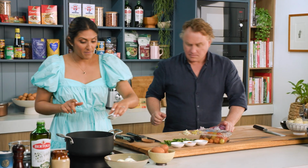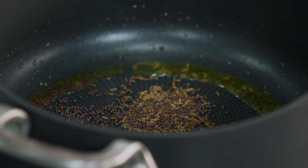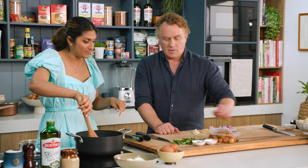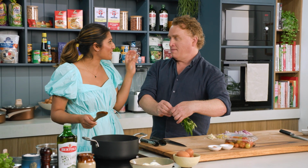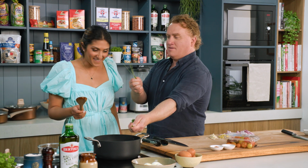Perfect. So I'm going to start with my hard spices. I've got cumin, mustard seeds, and I'm using the oil that was already in there from the eggs. I don't really need any more. Could you get some curry leaves for me, please? Am I allowed to touch these curry leaves? I love that you know me that well, that these are an absolute precious commodity in any Indian household.